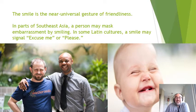So, smiling. The smile is the near universal gesture of friendliness. In parts of Southeast Asia, for instance, like Indonesia, Thailand, and so on, a person may mask embarrassment by smiling. So when you feel embarrassed in these countries, you just smile. In some Latin cultures, on the other hand, a smile may signal excuse me or please.